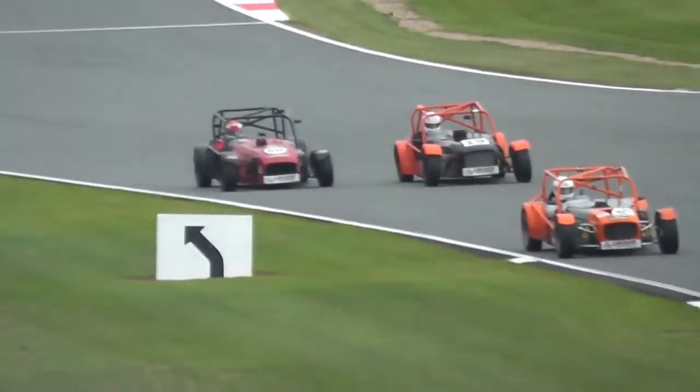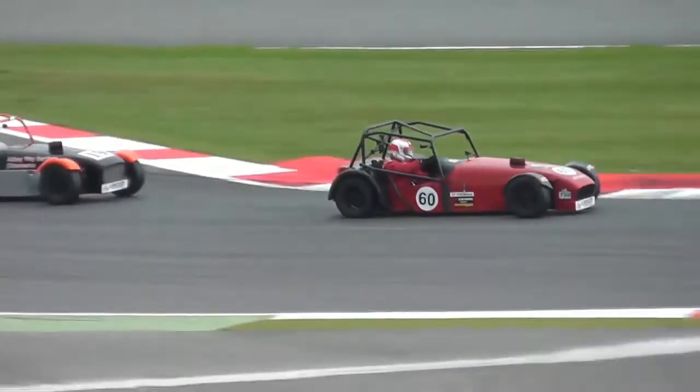Neat up to 4th. It's Boucher going to come up to 5th. He's got the inside line to Richard Bradley, but Bradley goes so much later on the brakes. He goes around the outside then, so back into 5th position. He's done that plenty of times in this race.